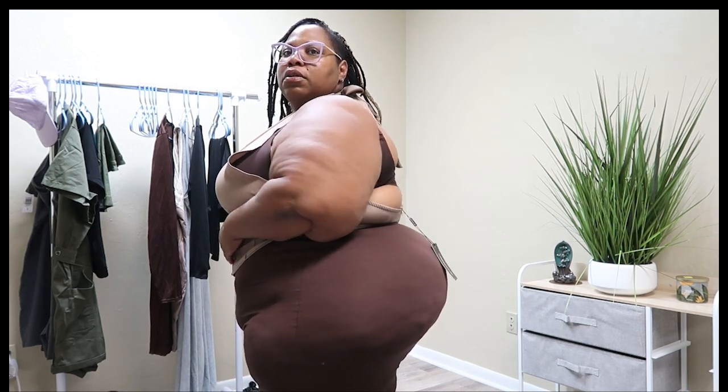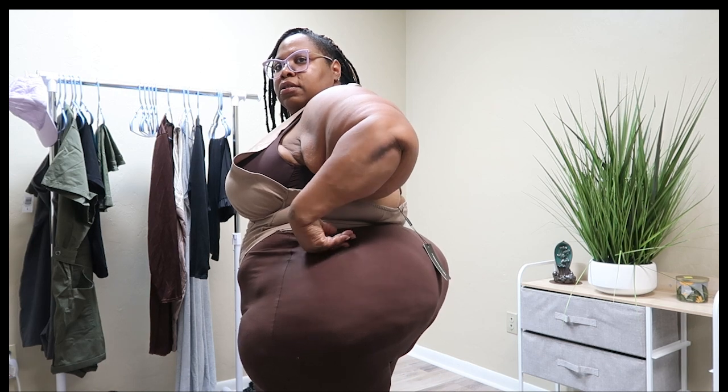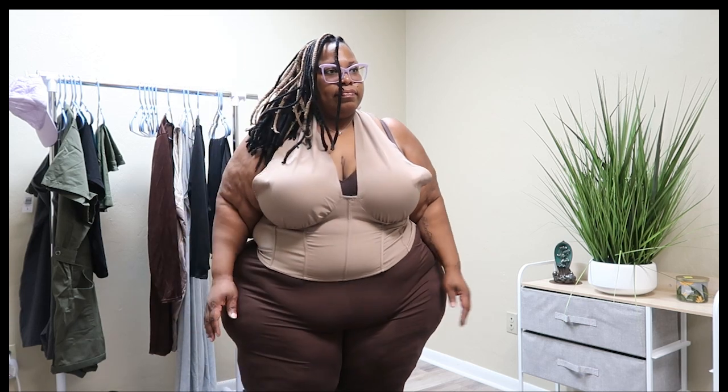The material is pretty cheap feeling, pretty thin. You can see through this. If I didn't have the same color panties on, you would probably see through the pants. Yeah, not for how much they are asking for it. I got everything on clearance, $5, $7, $6.50, $5.50, stuff like that. So yeah.